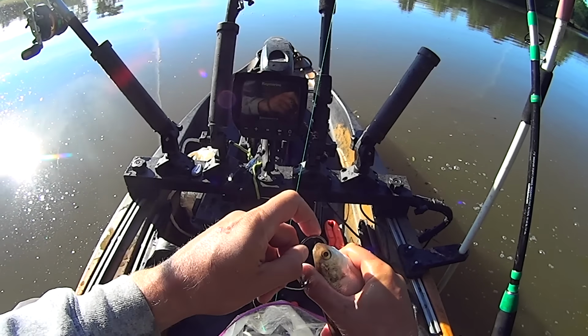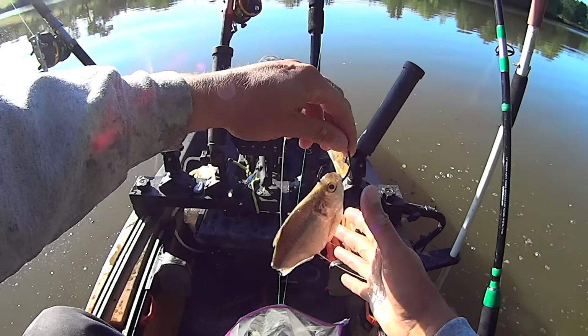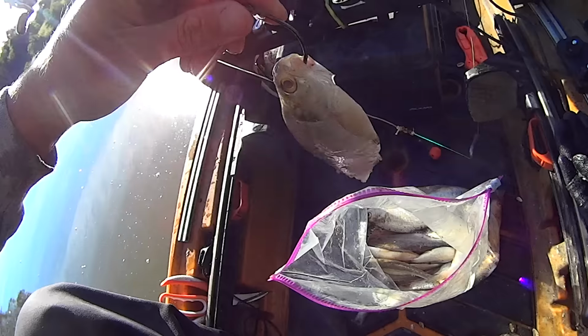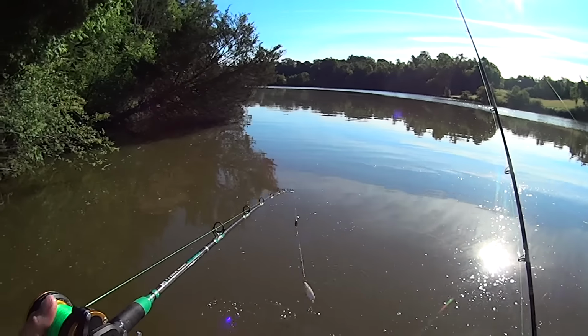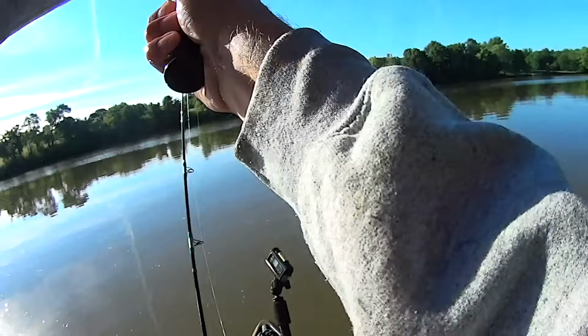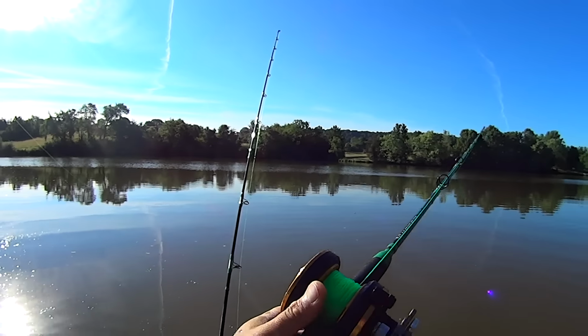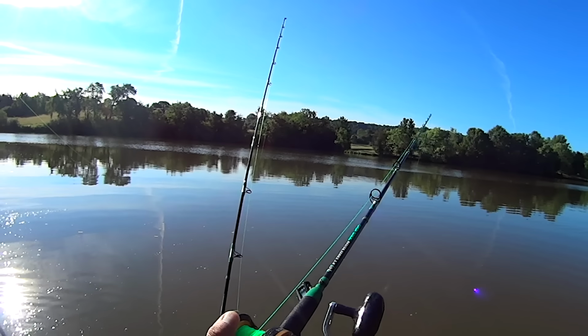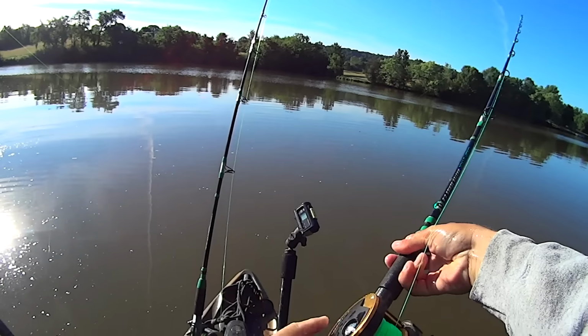Up under the gill plate. Out the head. Now let's cast it out. My crappie still hasn't been touched. Nothing's messed with it. Probably ain't been nothing big enough that's gone by to mess with it yet.